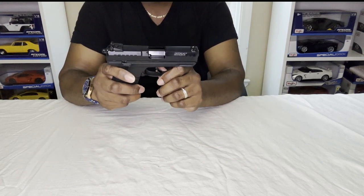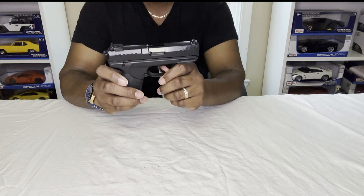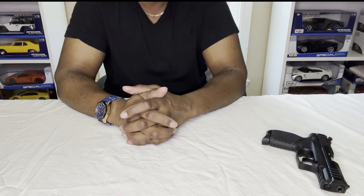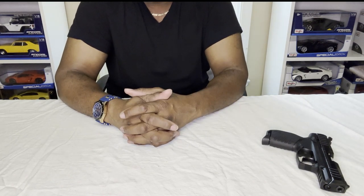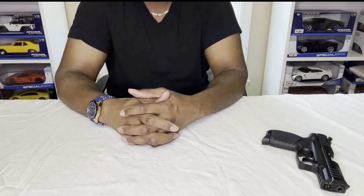So again, ammo is very cheap, easy to shoot. Anybody can shoot one. So yeah, that's about it. It's just something I wanted to put out there for anyone who's looking to get into collecting. These are the guns that I would start with. Not saying that this is the end all be all, but that would be what I would start with right about now.